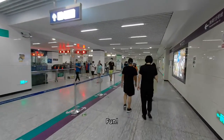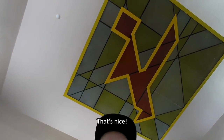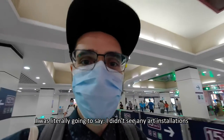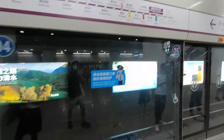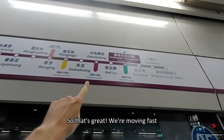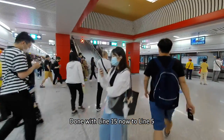Fun! Oh, look at this. That's nice. I was literally going to say, oh, I didn't see any art installations, and then there it was up on the ceiling. Oh, and another one. Line 5 is a hop and a skip away, so that's great. We're moving fast. Done with line 15, now to line 5.